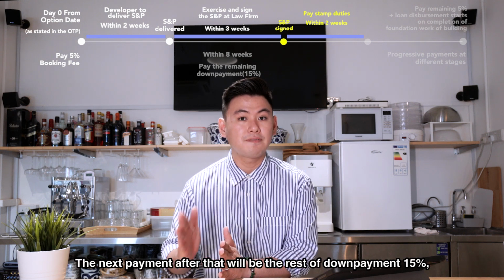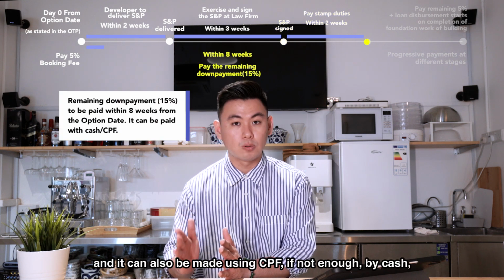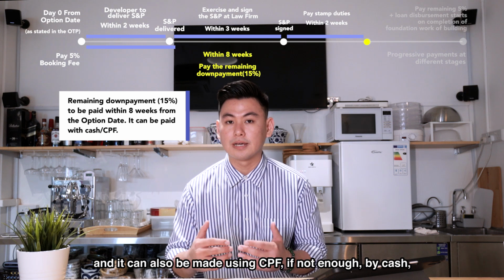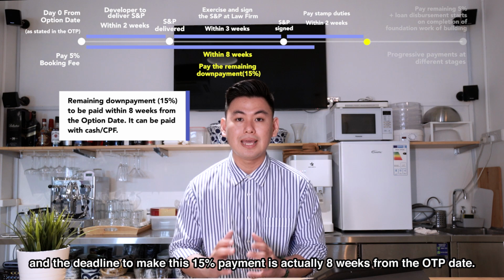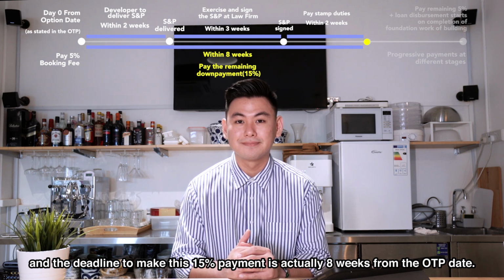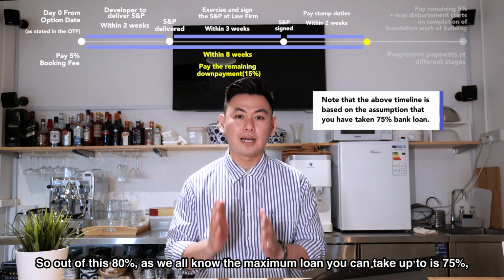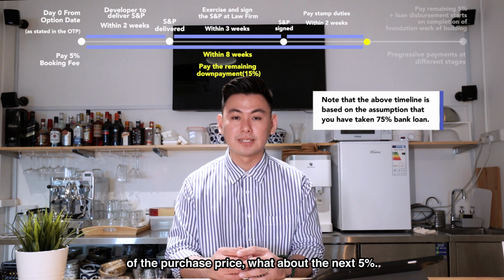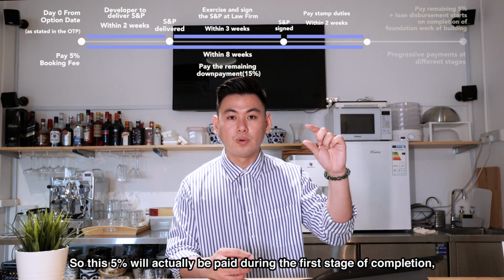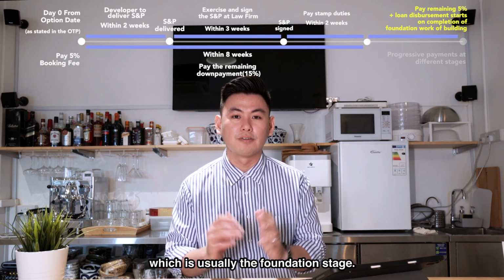The next payment after that will be the rest of down payment, 15%, and it can also be made using CPF if not enough by cash. And the deadline to make this 15% payment is actually 8 weeks from the OTP date. So out of this 80%, as we all know, the maximum loan you can take up to is 75% of the purchase price. What about the next 5%? So this 5% will actually be paid during the first stage of completion, which is usually the foundation stage.